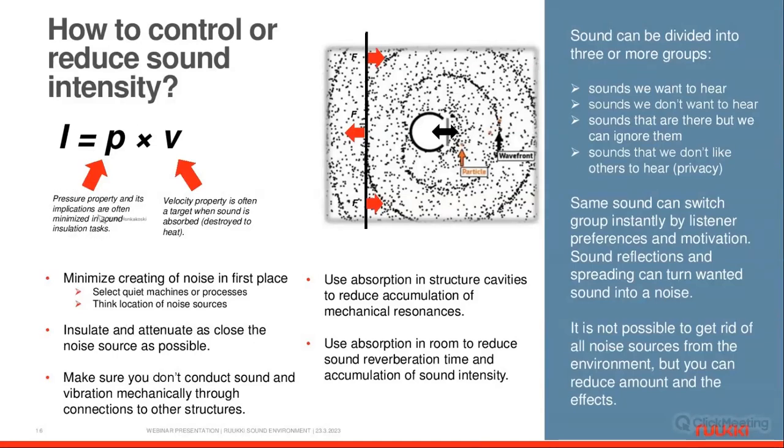So with the pressure property, the most efficient way is minimizing the creation of noise in the first place. You can select quieter processes or machines, and think about the location where the noise sources are or where noise is created. You can insulate and attenuate it as close to the noise source as possible, so you don't need to use large surface areas to decrease the noise.